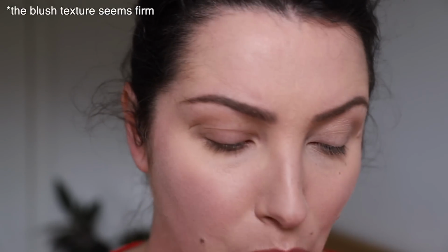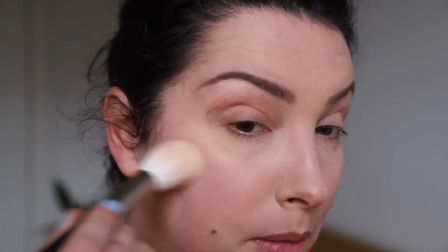Now I feel like my brush choice for the blush is probably not the best because it does seem quite firm, but I do have a Hakuhodo brush here and it's quite soft. So I'm going to see if I can pick it up on this because I don't want to go too heavy-handed with the blush, but I also feel like this texture might be a bit better with a stippling type brush. And this palette's great because I can literally see my full face in here, so I don't need to hold up another mirror. I can just hold up my palette and apply.